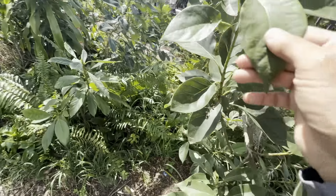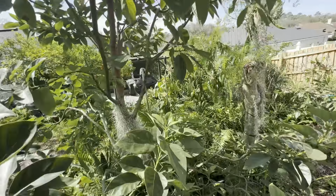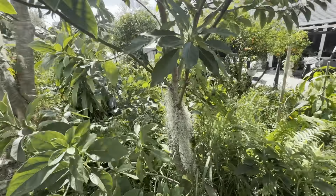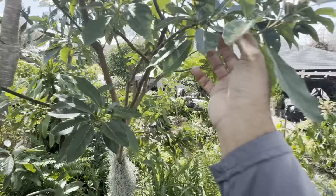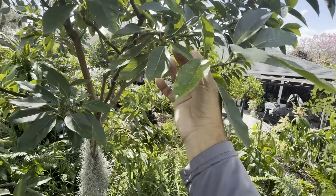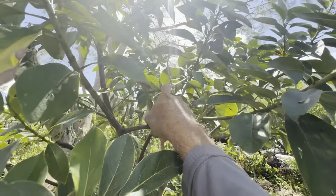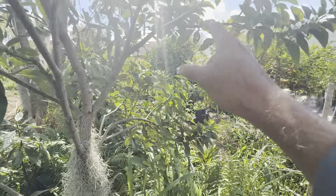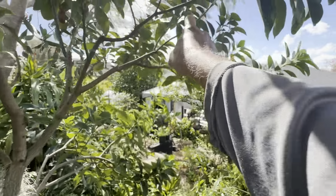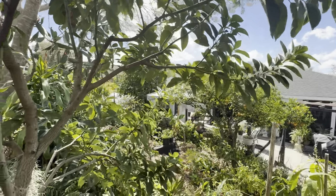And this is my seedling avocado that I showed you before. This is the Brogden graft that I was telling you about. I got a Brogden graft back here. This is also Brogden graft. And then I have two new grafts. I got one there that I'm trying to get going. And there's another one right there, that long one, which I'm hoping that'll take.